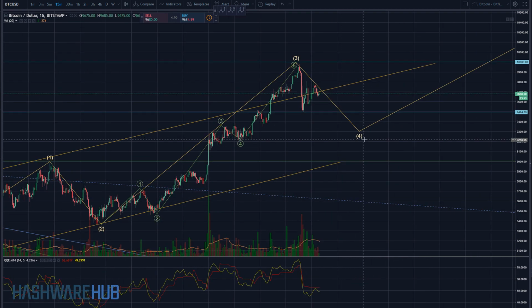But where do I think this could come down as low as possible? Okay, it could come down as low as this 9,300 level. Yes, I know people are freaking out. Well, it violates one of the cardinal rules of Elliott wave theory. Correct, it does, and sometimes that happens, especially with crypto. Sometimes that does happen. We don't like it when it happens when the body of the candle.